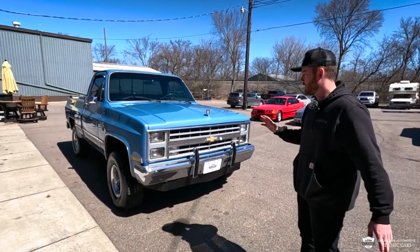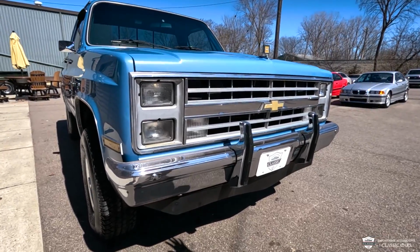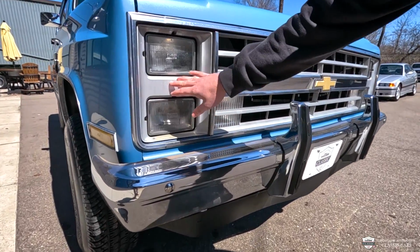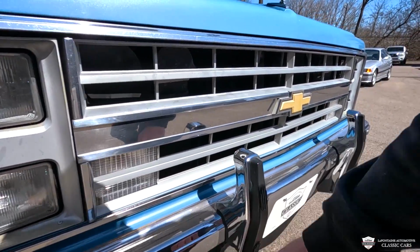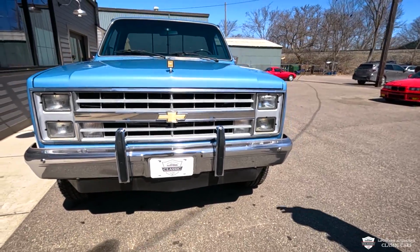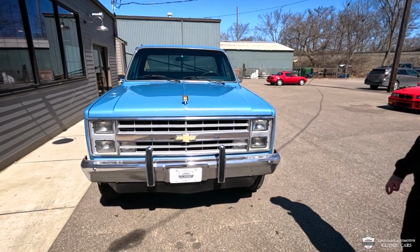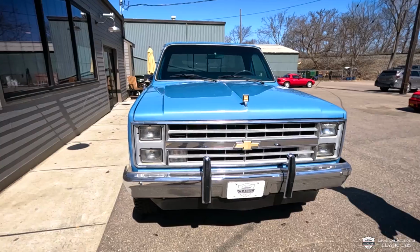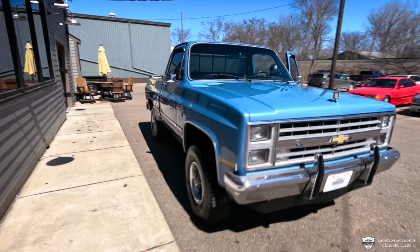Now, starting left to right. The bright work looks great. I mean, given its original components, it's rather impressive. You see a little bit of discoloration in these headlight buckets. There's some light oxidation in that chrome bumper, but no rot, no rust, no cracks. Pretty impressive, especially in this harsh sunlight. I'm gonna pop the hood for us real quick.